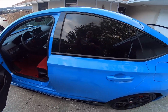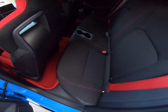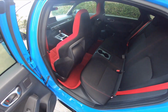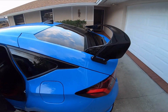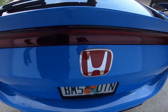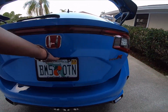It's a 4-seater, so we do have a cup holder in the middle, where the third row would be, but it's fine. We can fit 4 grown adults in here comfortably. I have my seat pushed all the way back, and an adult could still sit behind me. You have this iconic wing that's just beautiful. Back to the red Honda badging right there, Type R right there to let you know what you're in.